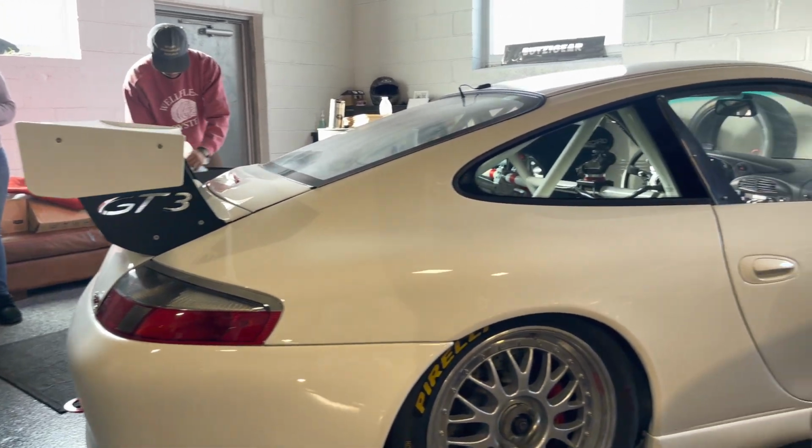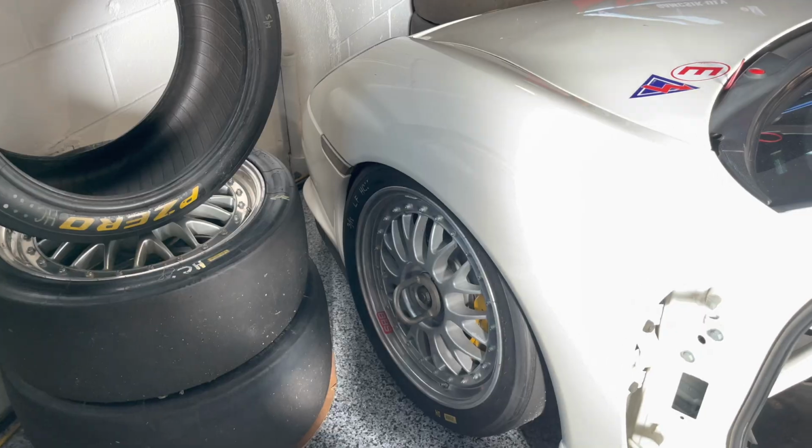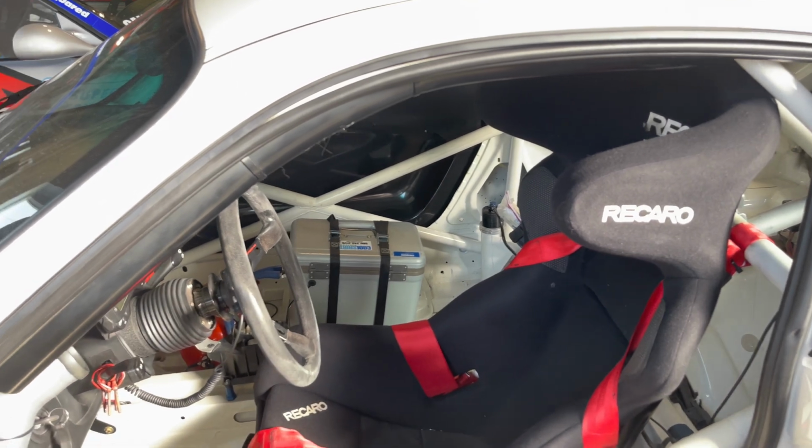So the idea with these is everybody was put into a spec car that was built by Porsche, so it's really team, setup, and driver separating the men from the boys. Word. It's a weapon. Yeah, this is insane, especially from the factory.